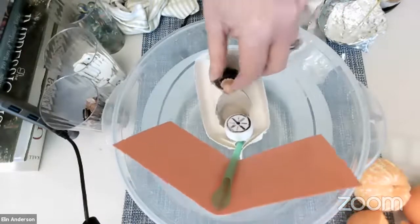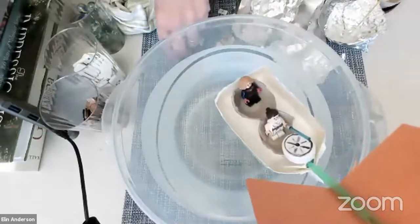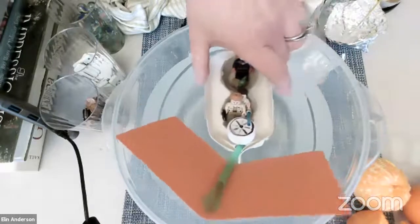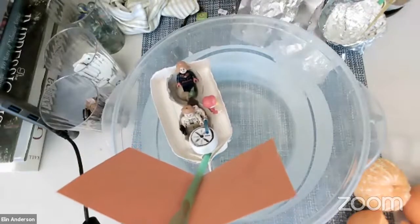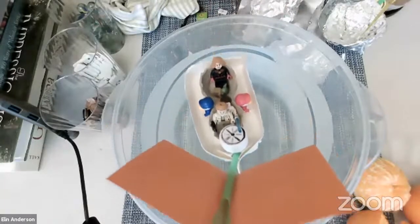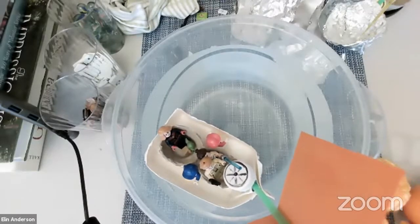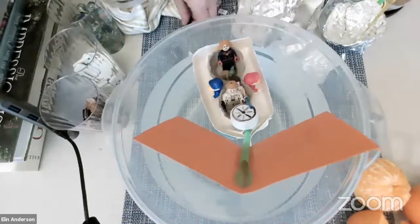I developed a two-seater, where you could probably fit more than two in here. Again, using the carton in the middle to give the people a more stable ride. You can have people looking out on the side. And then a sail in the front, so when you blow, it goes across. So again, designing for a different purpose, and all about creating that joy in making and creating things that have a purpose.